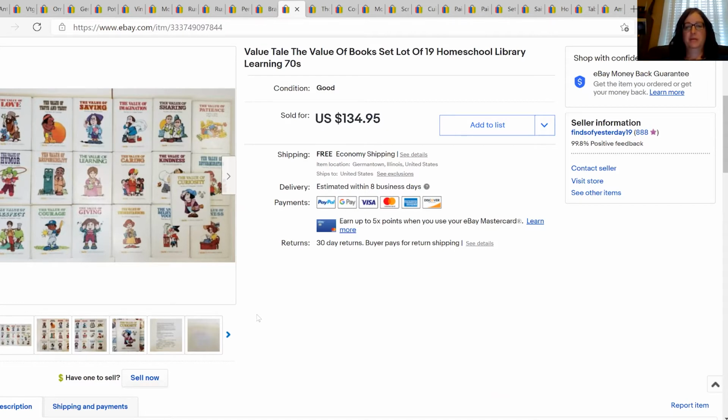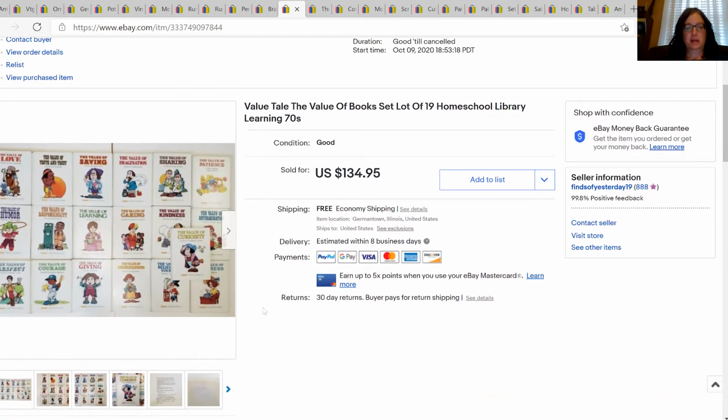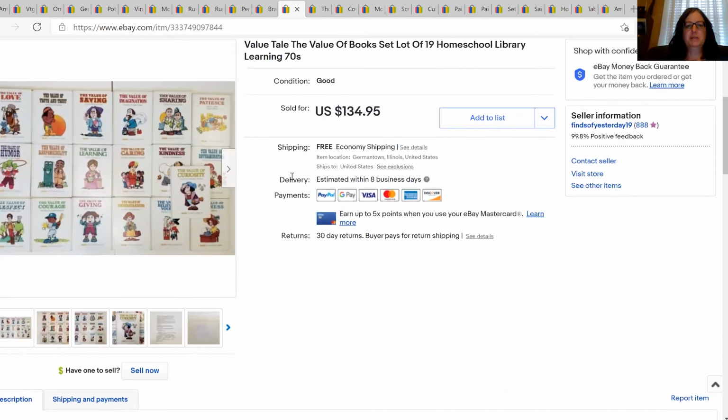So if you're ever out and about and you see these, pick them up. Whether you can only find 4 or 6 or 8 of them at one time, pick them up, because you never know when you're going to see more of them. You can always sell 4 at a time or 8 at a time. They still sell, but this isn't the whole set. I think I'm missing some. So that was a great find.